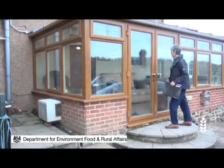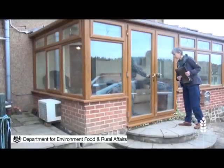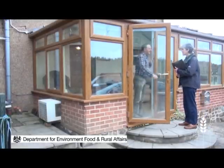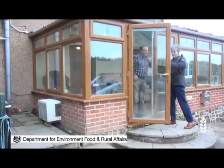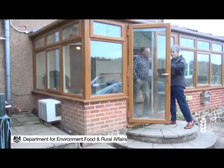Cross-compliance rules focus on three main areas: your land and buildings, your animals, and your record keeping. Sometimes we check all three in one inspection, but not always. It's also possible that more than one inspector will take part in your inspection. When they arrive, your inspector will explain what it is that they'll be checking and what they need you to do. They should also be able to tell you roughly how long the inspection will take, though it depends on the size of your business and what they find.